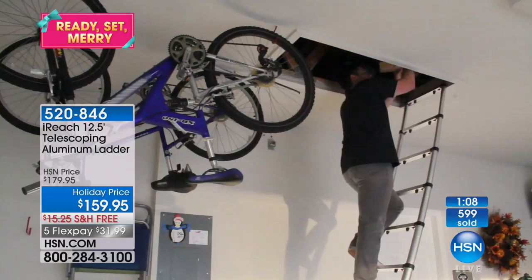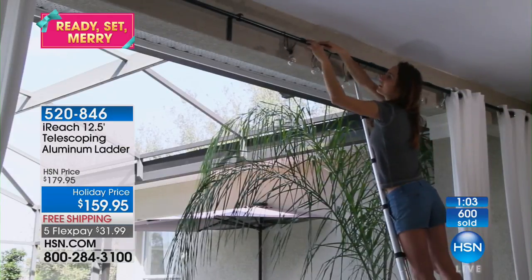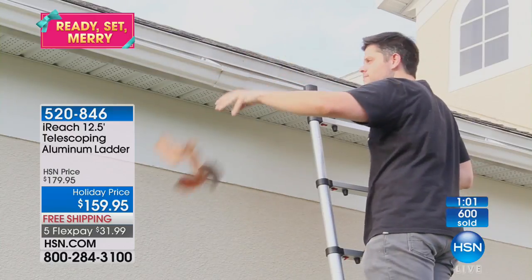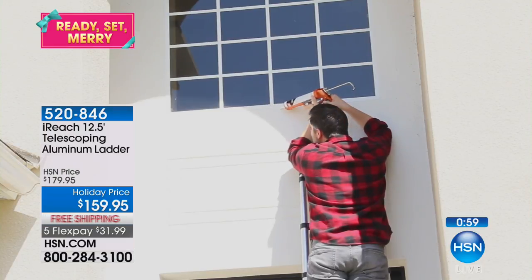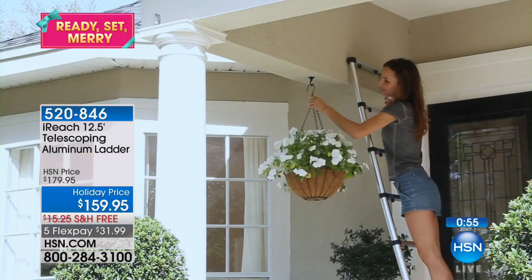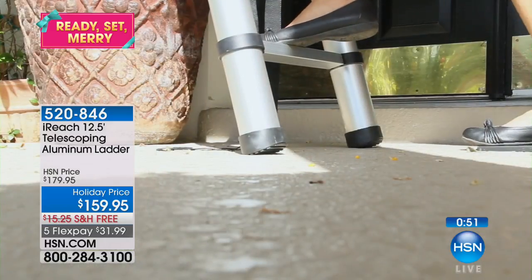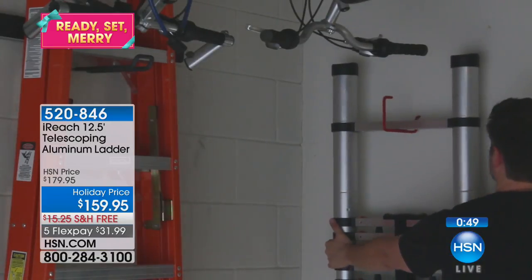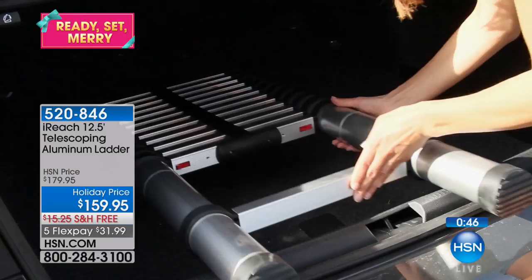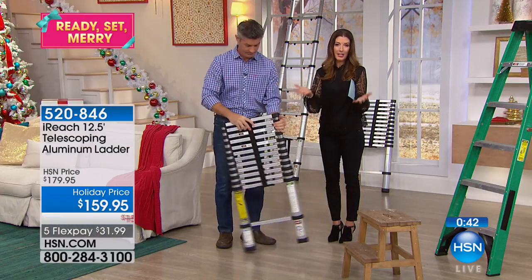If you have an outdoor ladder, I have a big, giant, clunky outdoor ladder. I never want to bring that in the house. It's just too difficult. It's going to do damage if it hits anything, even going through the doorway. But this is one that you can use indoors and out, and it really works. It's safe. It's light. I've been really impressed by this ladder. You're getting a lot, you're not spending a lot. And it's something that you're going to use day after day, year after year.